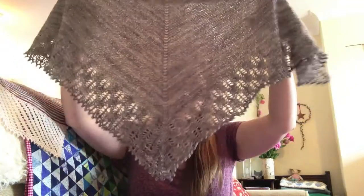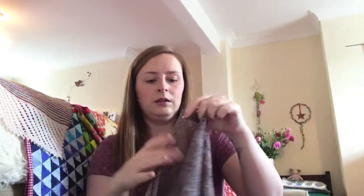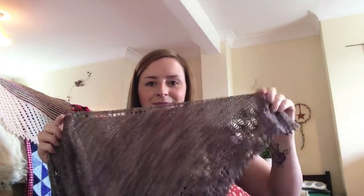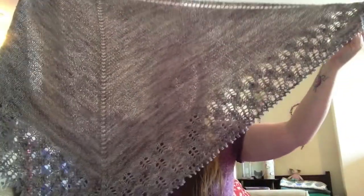This is designed by Molly of A Homespun House, and I knit this in Old Maiden Aunt 4-ply superwash merino in the greyish colourway. and it smells of the jasmine scented eucalyptus, which is gorgeous. So I'm really, really pleased to have finished this.